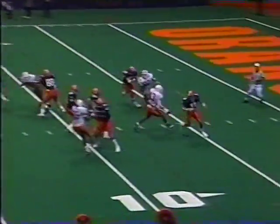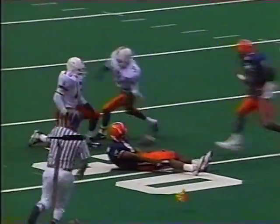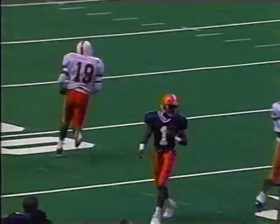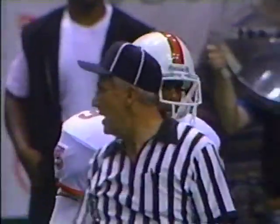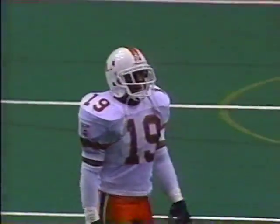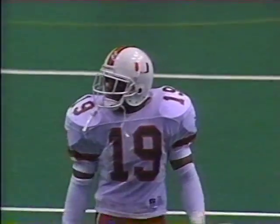Third down and about 8. Mason gets the ball off. The ball is thrown just as far as he could throw it, and it is incomplete. Now you get a penalty flag. The call goes against C.J. Richardson defending Marvin Harrison. That was close.